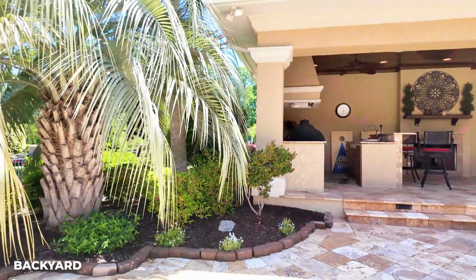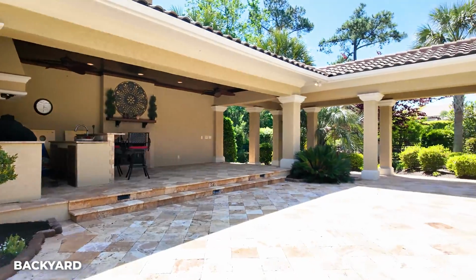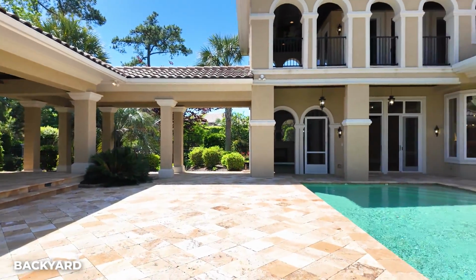All right, and I know I've given you some sneak peeks. I know I've been teasing this, and in my opinion, this right here is the reason why you buy a home like this, is this backyard, right? This is hard to beat. You're not going to see this every day. It's just beautifully done, well thought out.